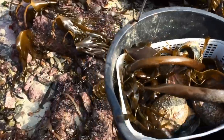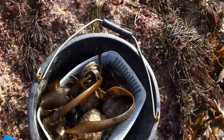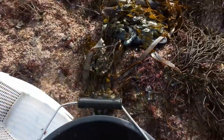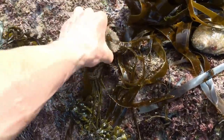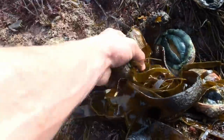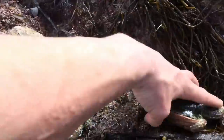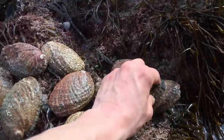Yeah. We're just going to sort through our Ormers now, guys, and then we're going to give the chap a few. And then we're off to go get some razors and clams, baby. We just want the biggest ones. So we got our ladies. We'll put them back in there. Another lady. Half dead, but they're good to eat. And then we got some jumbo sized Ormers here. There's another one there. Yeah, we're gonna pick four or five of the biggest ones, and then the chap next to us can have the rest.